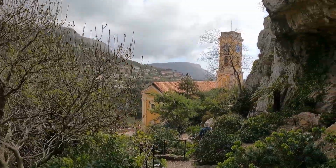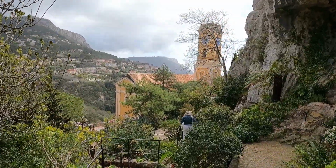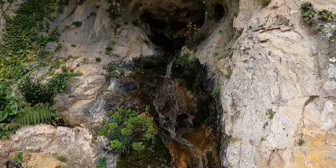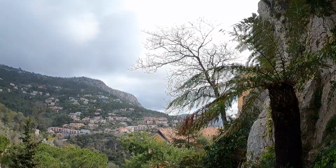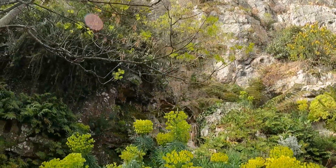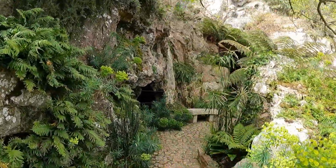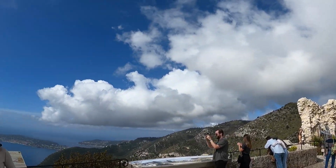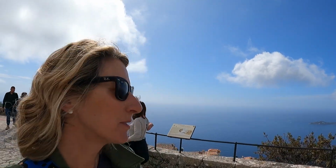This is just stunning. Starting to see why they call it the Côte d'Azur. The colour of the water is just beautiful. Now headed to the Mediterranean garden. And here we are right at the top. Absolutely stunning.